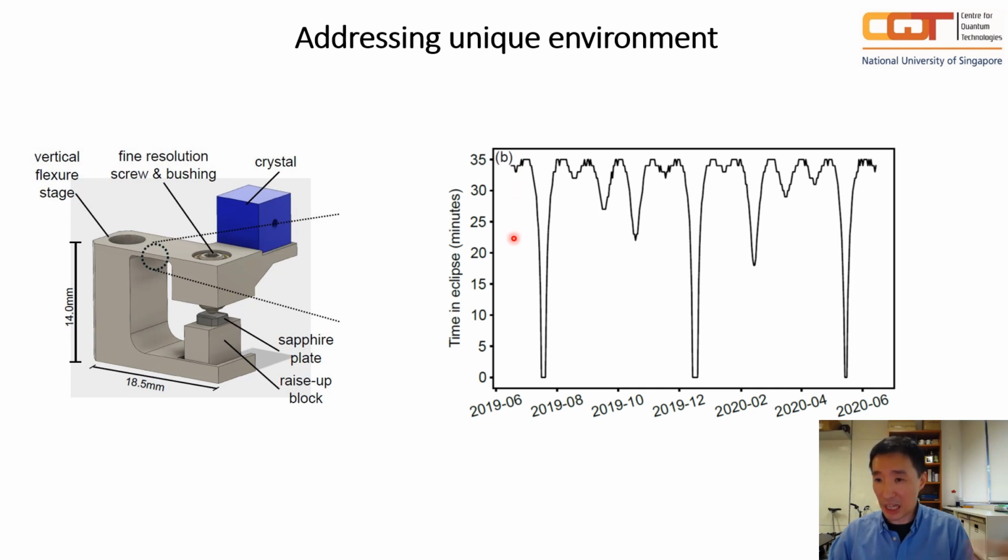However, due to the precession, very rapidly it would enter a condition that we call the high beta angle, where the satellite would essentially be continuously illuminated. Okay, and the amount of time it spends in the eclipse is essentially zero. And you actually get several of these variations throughout the year, and sometimes you can also get dips.